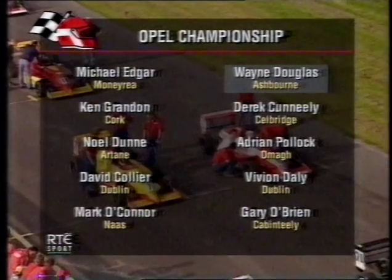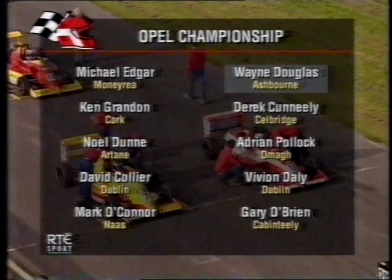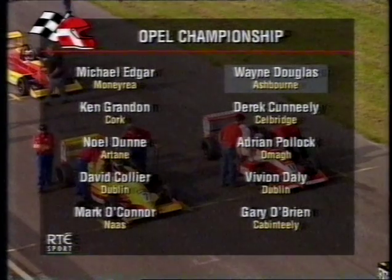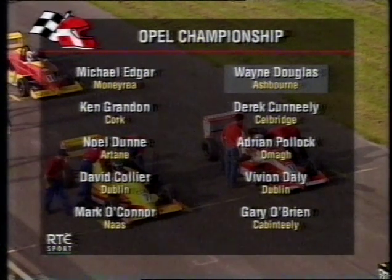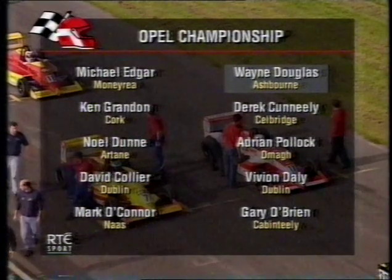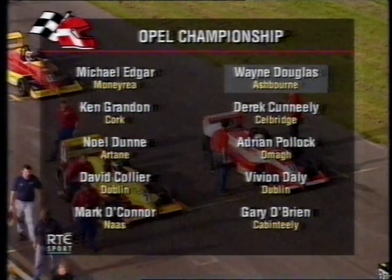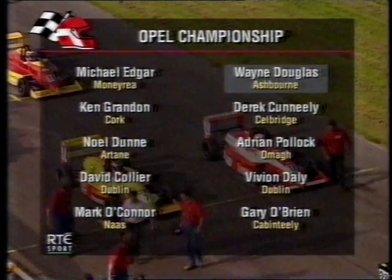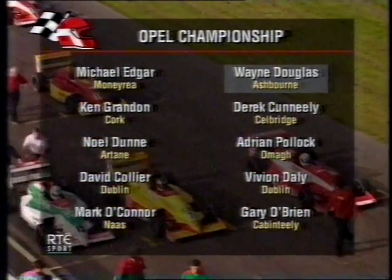Again, as usual, my colleague John is sitting and observing this very interesting situation with 1 minute to go there. John Kennedy. Yes, 1 minute and 12 cars on the grid. This is really a transition year for Formula Opel. Ken Grandin is on the second row of the grid alongside Derek Keneally. Then you've got Adrian Pollock on row 3 alongside Noel Dunn.